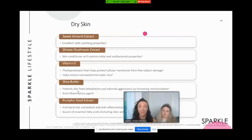Shea butter, I know that's an ingredient that scares people, but actually for most skin types, shea butter is soothing. Even for me, acne prone, it works really well.